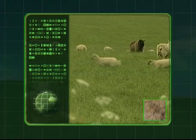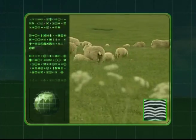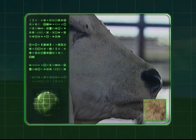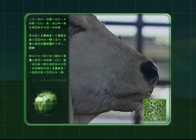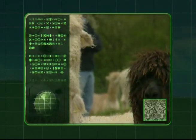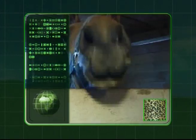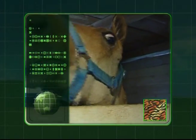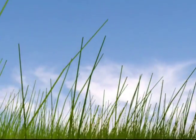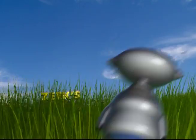Zeek the robot is powered to Earth to learn all about our animals. Let's join Zeek on his adventure as he discovers life on the farm and meets animals like these cows. We'll get to know the alpaca and do some horsing around. Strap on your explorer boots and hold on tight as we venture into Zeek's animal world.